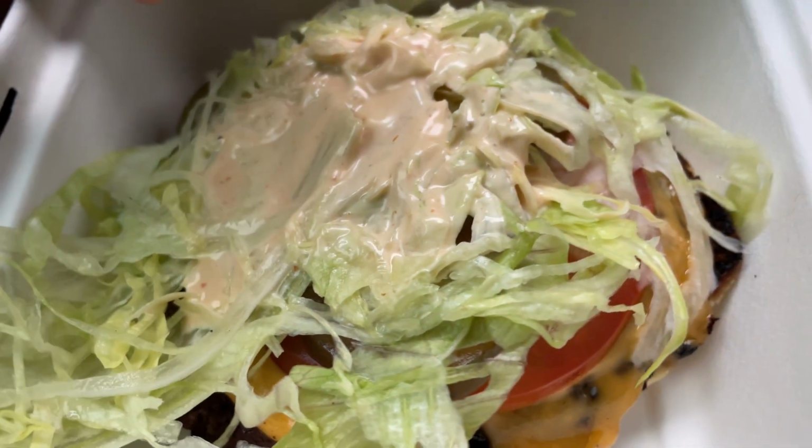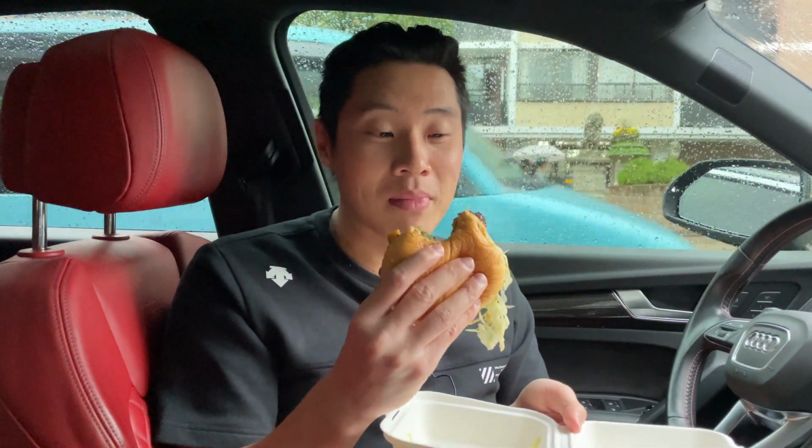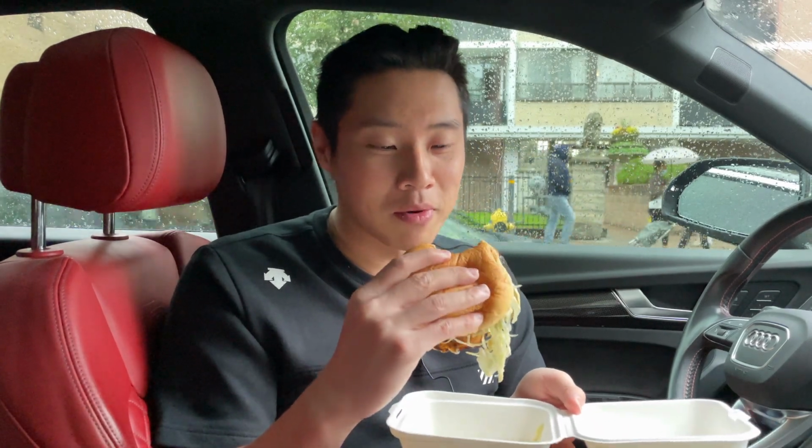So I'm not too mad about it, but this isn't very impressive to me. I don't think I would actually want to come to another restaurant just to have a Big Mac similar burger or a better Big Mac burger. So this is probably not going to be the greatest of the bunch. Already kind of low scoring for this one right here.